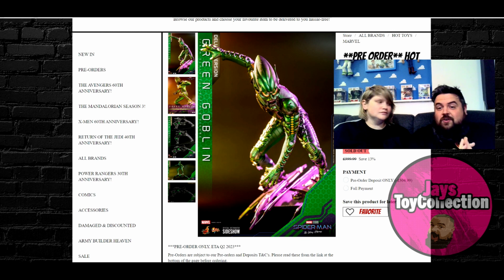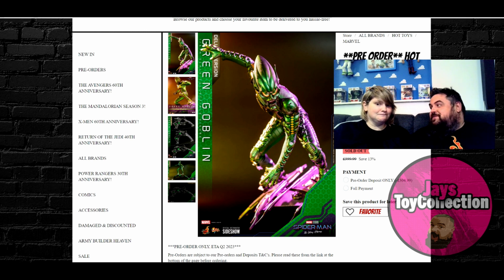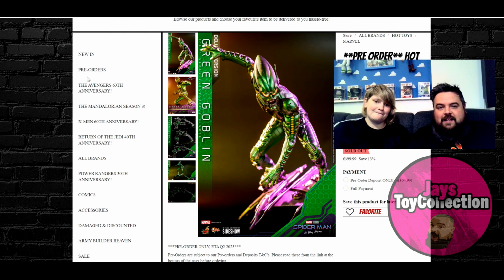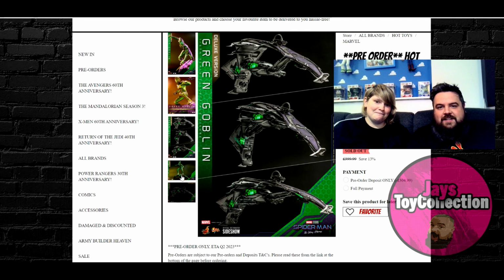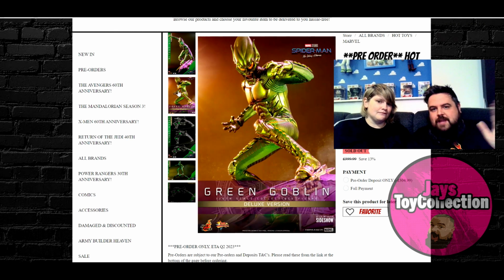So Comic and Cocktails, a great deal here. Retail price of this one on Zappy over £430. But Comic and Cocktails here in the UK, £350 for the deluxe version of the Green Goblin, including the glider. Everything's in there. Light up glider. You've got your flight stand. We're going straight back to formula.